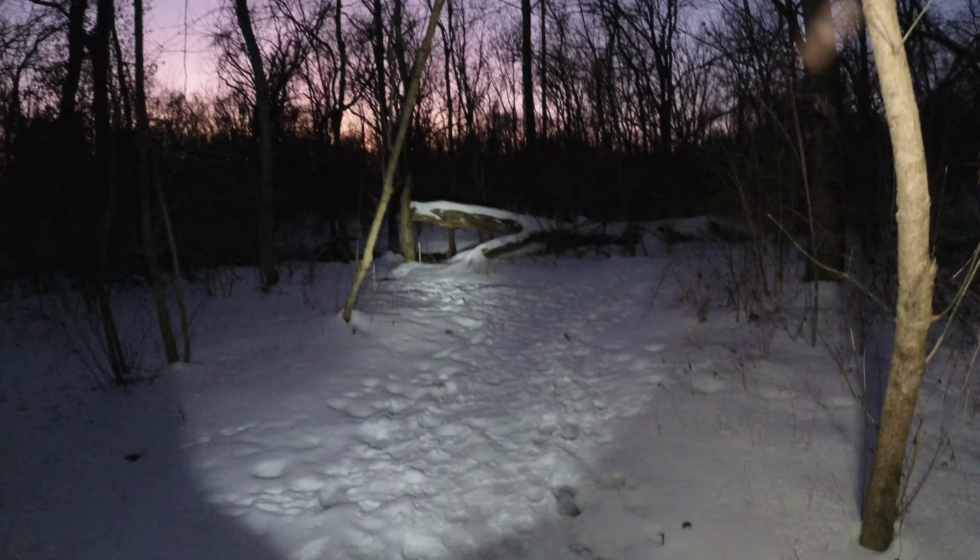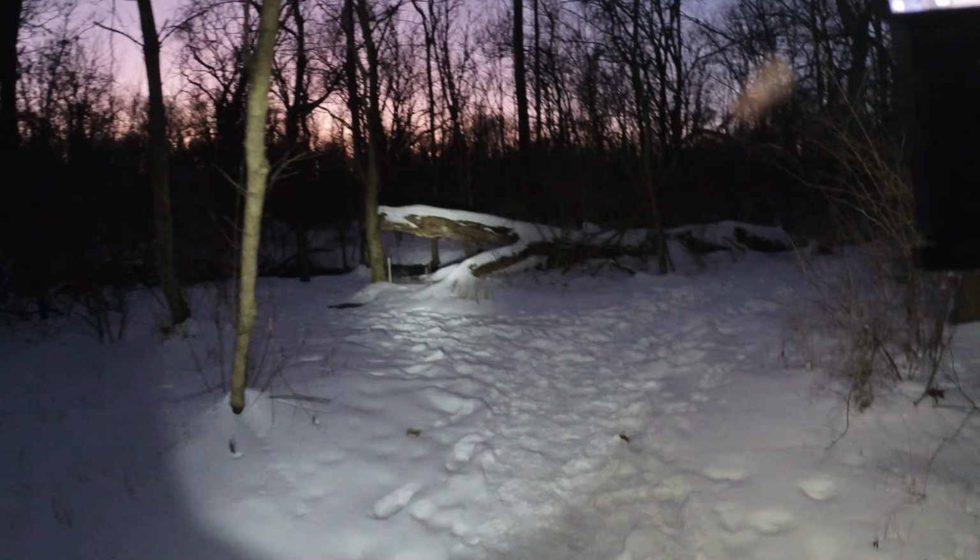Like I said, it's still below freezing. It's in the 20s. And this is pretty slick, so I do have to pay attention to what's happening on the ground in front of me, because it's easy to slip.